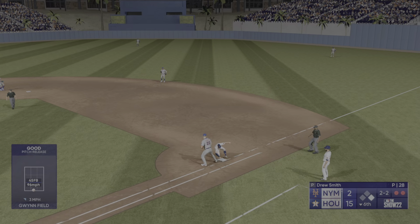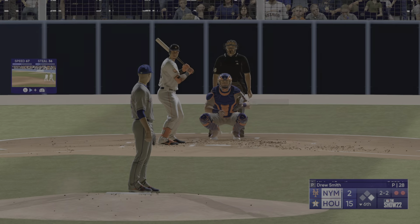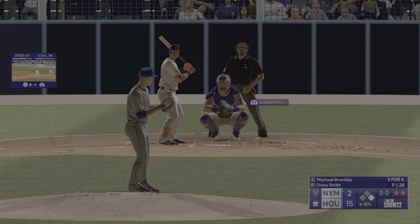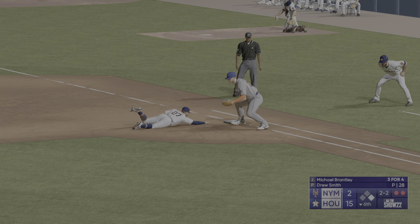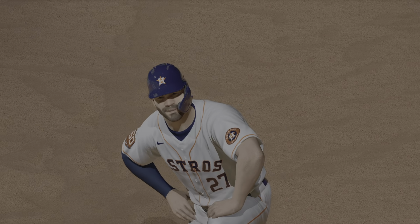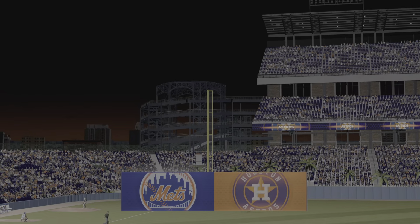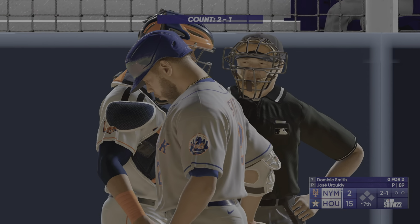And he's safe at first. Check on the runner, and he's out, and they got him. That ends the inning. We're through six full. Houston leads this one, 15. Top of inning number seven, and now the DH, Dominic Smith.